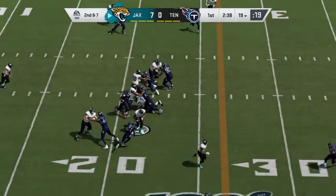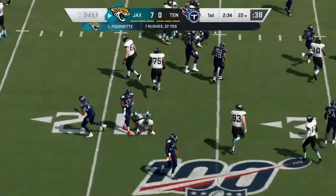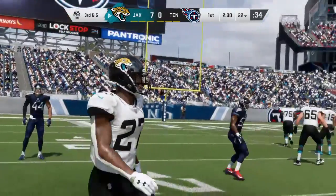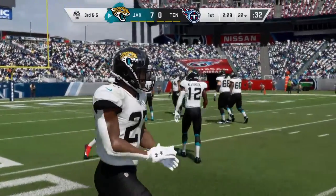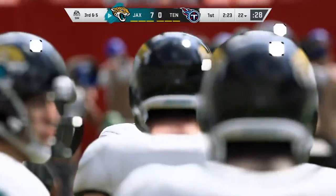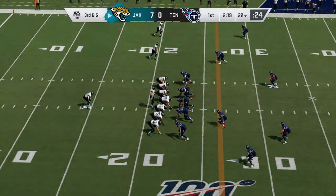On second down, here's Fournette. And he'll get only a couple up to the 22. Well, they had that one sniffed out. Excellent run blitz. Stop that one for a short gain. What makes a good run blitz a good run blitz? The ability to stay on task, to follow up your assignment, go to the gap you're supposed to cover, and not be deterred by anything else.